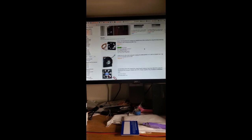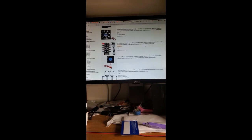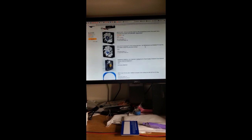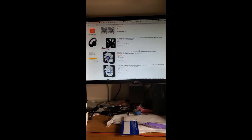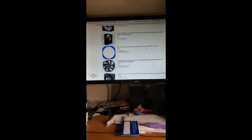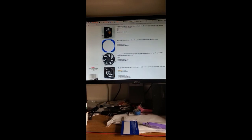Right. I'm waiting for Arctic to pop up because Arctic is in this range when you buy like a 5-6 pack or something like that. Ah, here we go. Arctic under $8. Now, this isn't necessarily their best fan, but this is a name brand. Sunon is another name brand. And that's just the frame for particular NZXT fans.